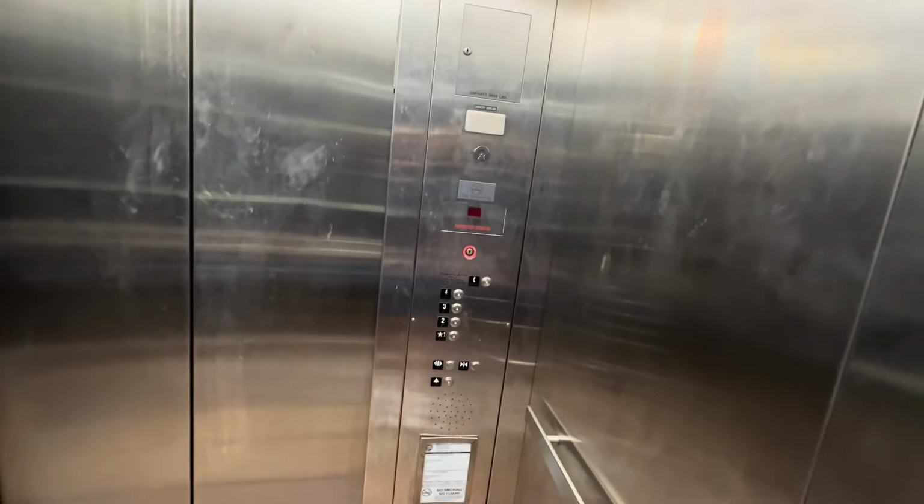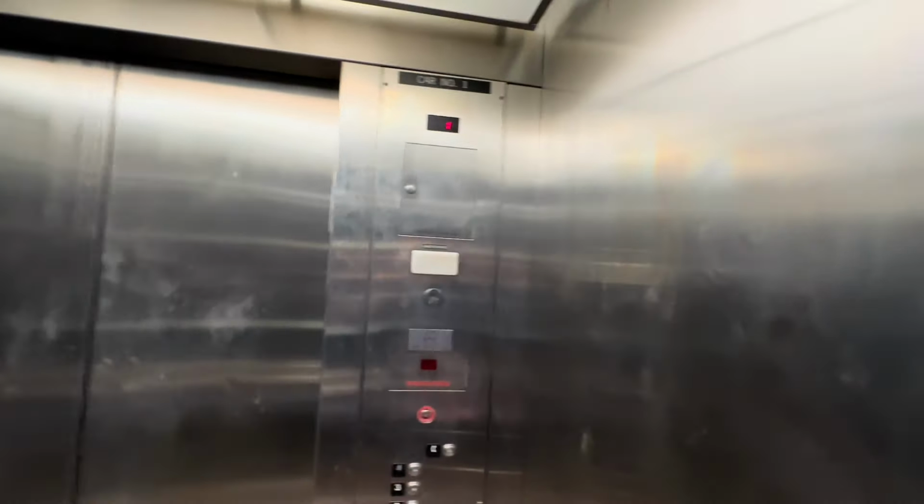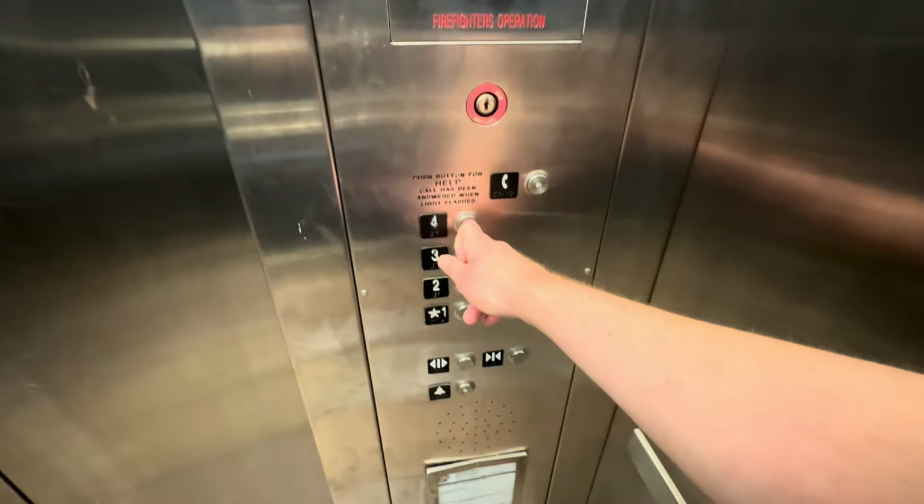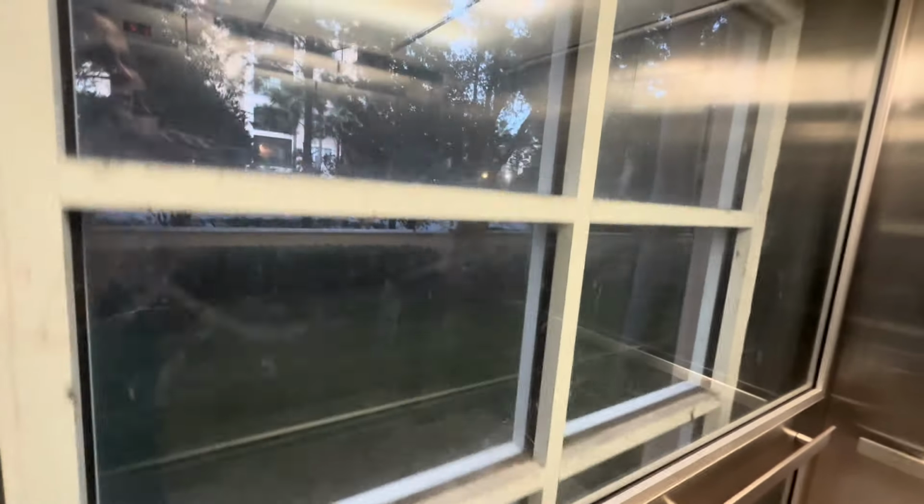Okay then everyone, this is the elevator at the parking garage at the Orlando Vineland Premium Outlets here in Lake Buena Vista, Florida. And guess what elevator it is? It's another Schindler! And the capacity is 3,500 pounds. Let's go to four. And this is a glass elevator too. Here we are at four, the rooftop car park.